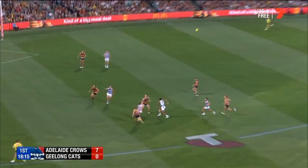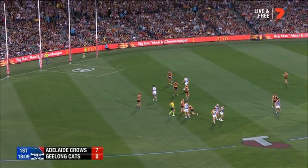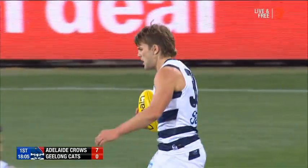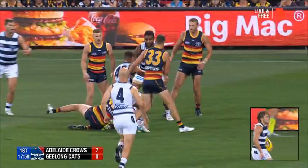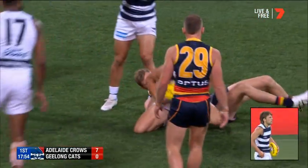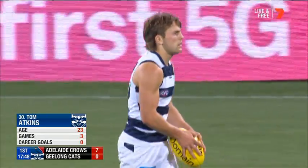Dangerfield got it from Kelly, gets the ball deep. Oh, that is a good mark by Atkins. Wow, that was a terrific contested mark. Joel, take him out. Take him right out. Thought it was all Keith, but just got in front, and that is a good mark. Eyes on the footy the whole time. God, it's quiet. It was absolutely deathly silence, wasn't there?